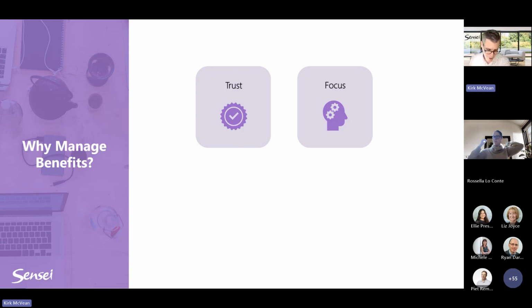It's also a good way to help your organization direct its focus. So, these are the things, when we do these things, we get significant benefit. Here's the return. But when we do these things, we don't get as much. Or maybe we're spread too thin. And a great thing with benefits management is you can direct focus. And we'll talk more about that later. But that's a huge benefit of benefits management.